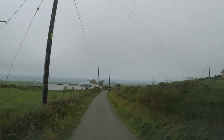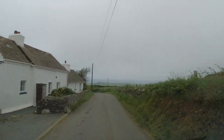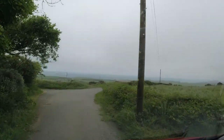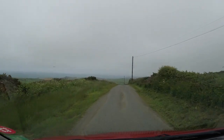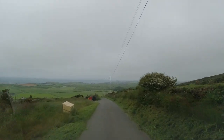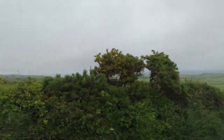Everything was going fine, and then I stupidly allowed myself to become distracted by the power station. Sun's trying to come out, isn't it? It is. Oh look, there's the power station. We didn't catch it on film, but I've just run over a rather large rock in the middle of the road, and it made one hell of a noise underneath. I got momentarily distracted and I hit the rock, so we're just going to check that.